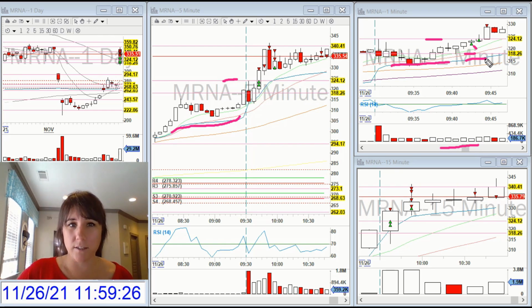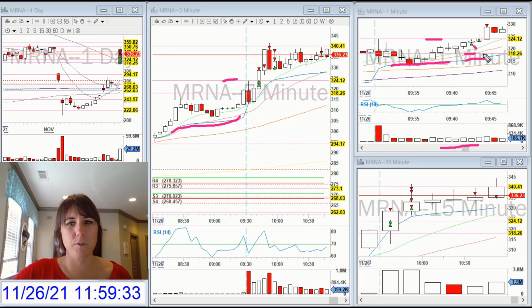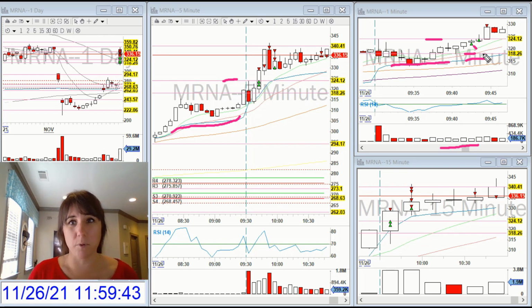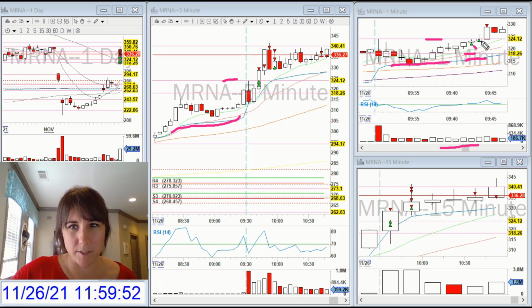Now mRNA can trade wildly sometimes, so I wanted to give it a little bit of room, and I was very cautious with my share size. You really don't need to take many shares of mRNA to really see nice profits. So I took a position here as it was breaking out and stop loss below VWAP, and then I ended up doubling my position when I saw that it was gaining even more strength and I was more confident that it was about to break out.